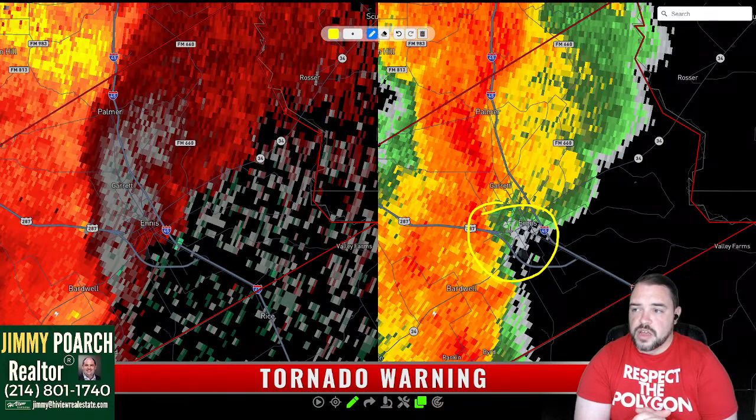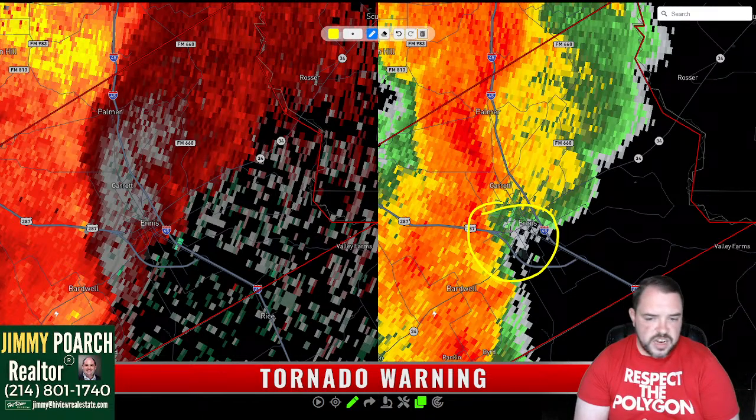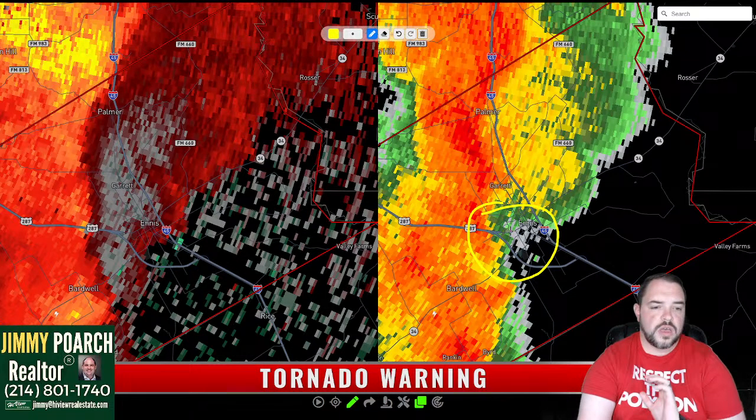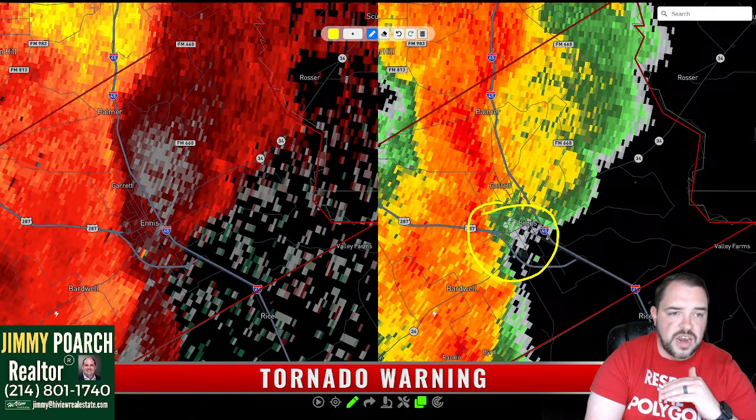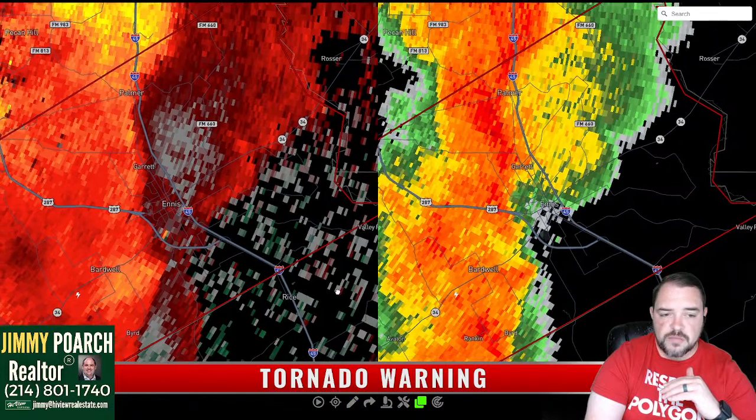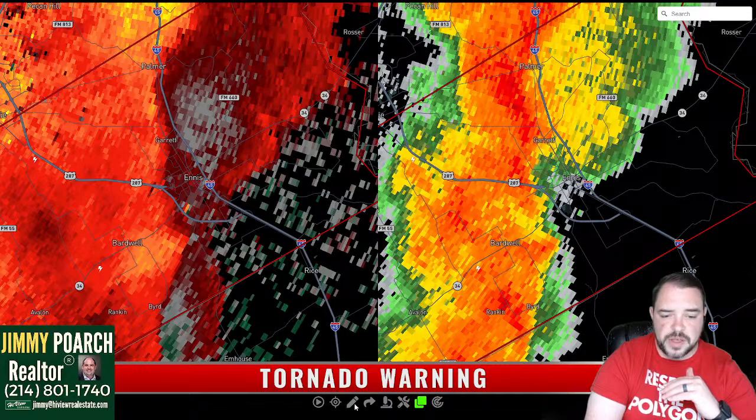Red Oak, you're safe to leave that shelter now. Red Oak, Waxahachie, Midlothian, Maypearl, Forreston, Italy, those areas, you're in the clear. It's the Ennis area that I'm mostly concerned about right now. We also have some stronger winds moving into the Palmer, Ferris area as well. So strong winds along with the rain in the Ferris area right now, as you see in the very top of your screen. But in the Bardwell area, let me recenter this a little bit.